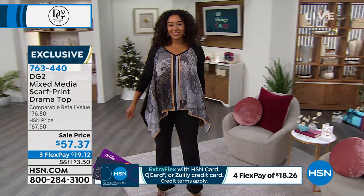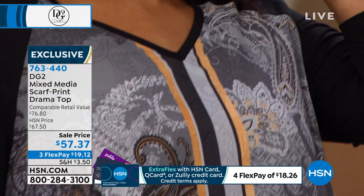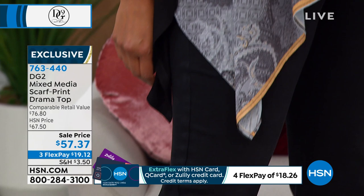And I would recommend just popping on some amazing earrings. You don't even need a necklace with this. It's almost like the rest of your jewelry is kind of included. Bangles and earrings is all you need with this.